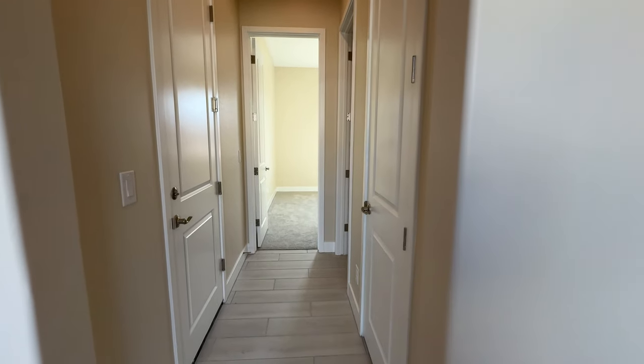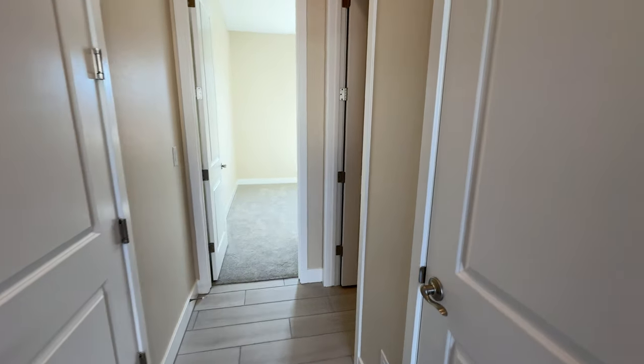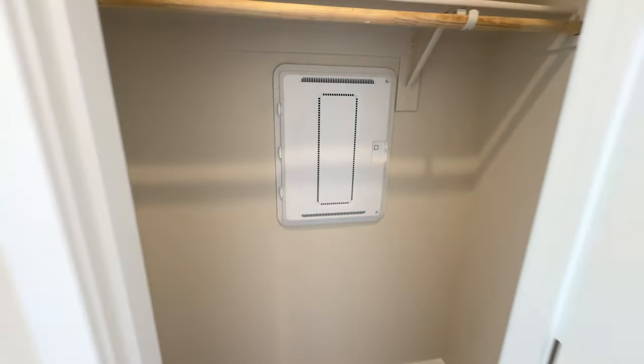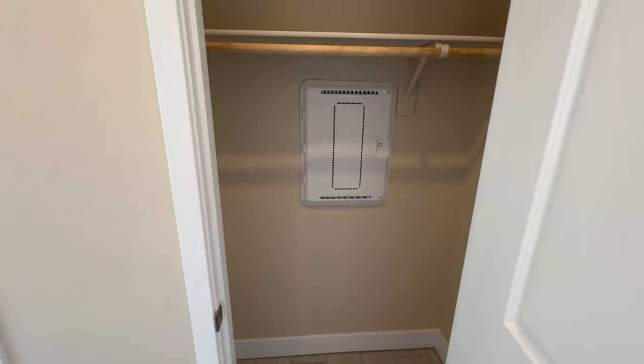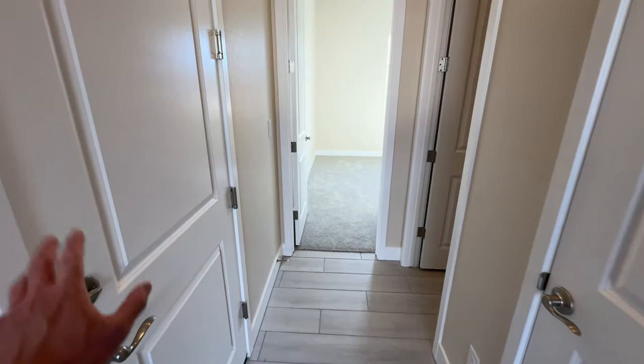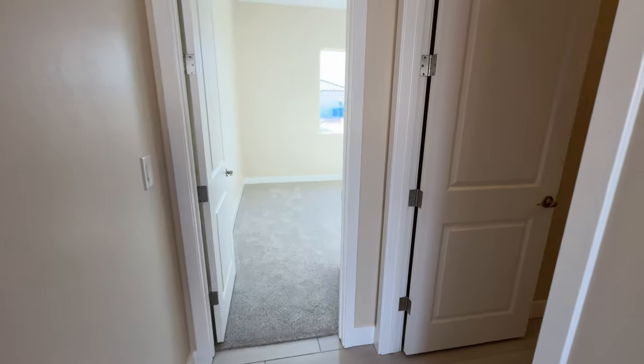Okay, so let's enter this area of the home. There is a coat closet here, awesome. This is where you can connect your Wi-Fi or cable easily. It takes 5 minutes to connect by coax cable or coax Wi-Fi. This is the door to the garage, but we're going to take a look at that in a while.